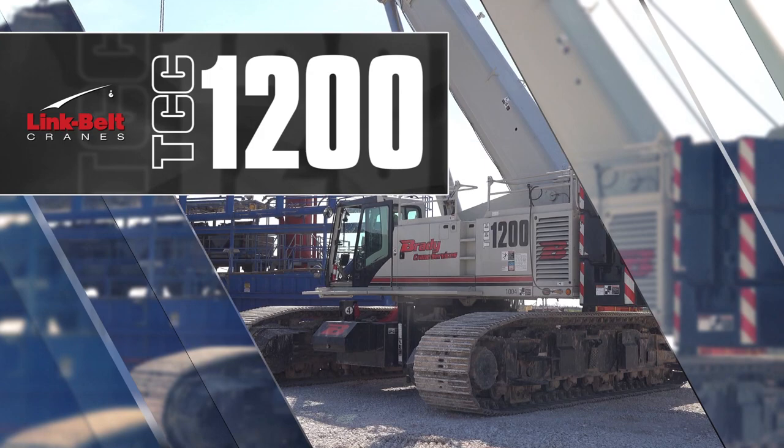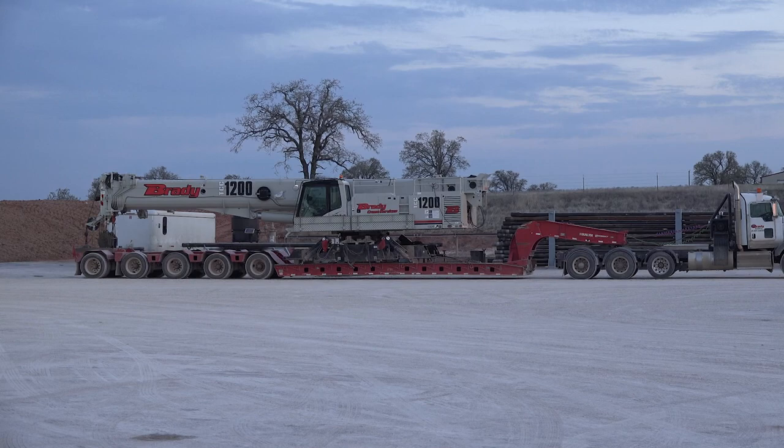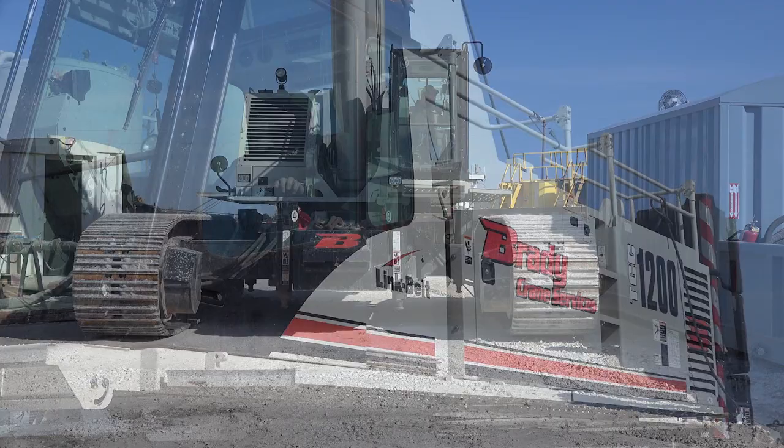My name is Justin Browning with Brady Crane Service out of Oklahoma. I've been running cranes for about 7 years, 7.5 years. Been running this TCC-1200 now for about 6 months. It's a great versatile machine, especially for what we use it for in the oil field.